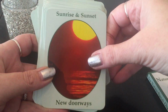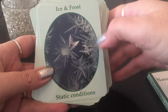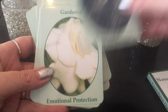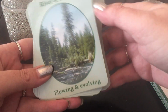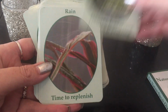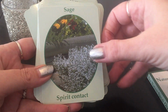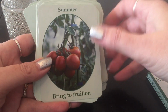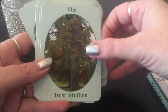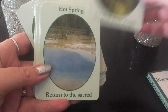I mean, I love this. New doorways. Relationship balance. Static conditions. Emotional protection. I love that. Flowing and evolving. Time to replenish. I mean, I just love this Nature Speak. Spirit contact. Protection. Bring to fruition. Trust intuition. Awaken your magic. I love that.